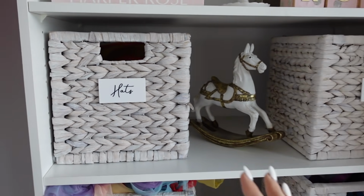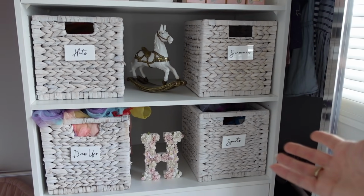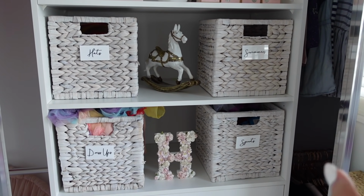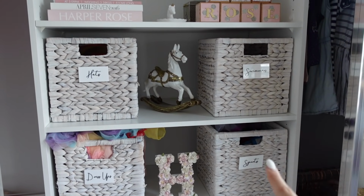Some other categories you could have is snow gear, backpacks, all that type of thing. Any toy categories you guys keep in your kids' room. So it could be Lego, dolls. I'm going to go more into toy categories later on when I'm in the playroom. But yeah, you could definitely do a toy system like this for your kids' bedrooms.